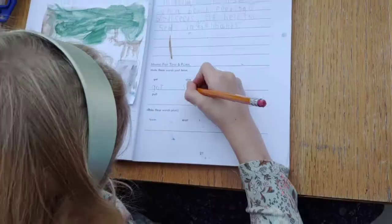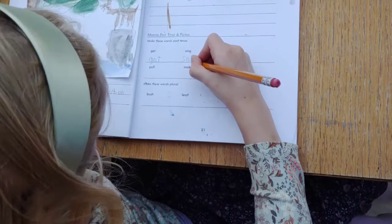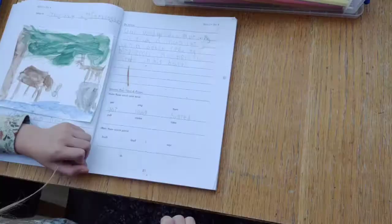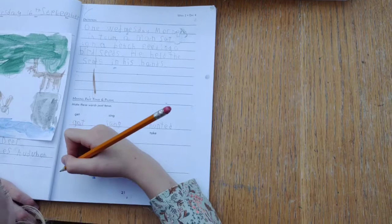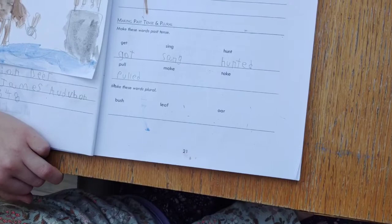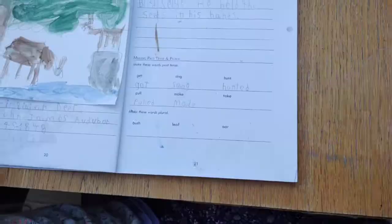And we're changing from present tense to past tense. And plural. So what about pull? If you're going to pull, or you've already... Pulled. You're either going to make a cake, or you've already... Made. Made, that's right. So write made. Your letters from the top. So take. Take N. Take N, that's right.